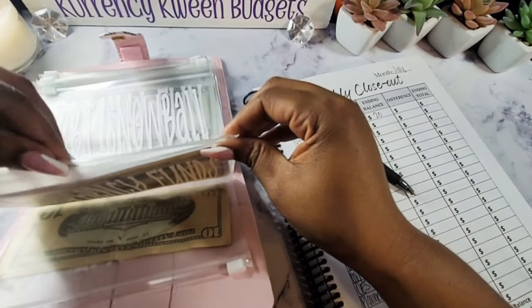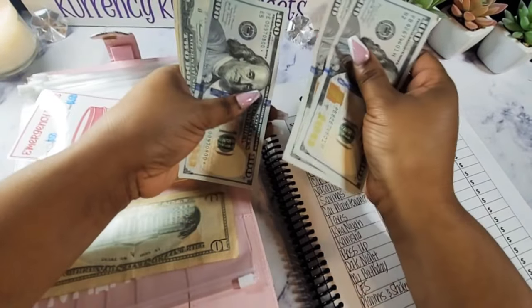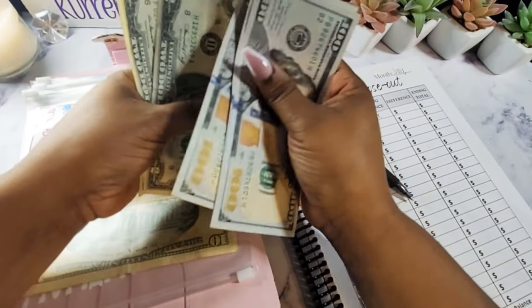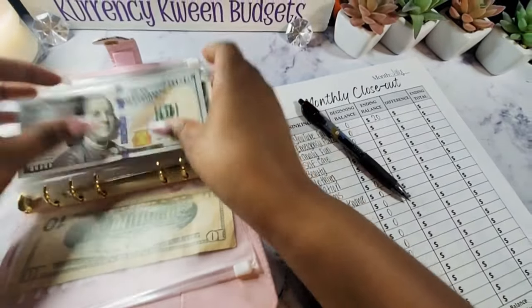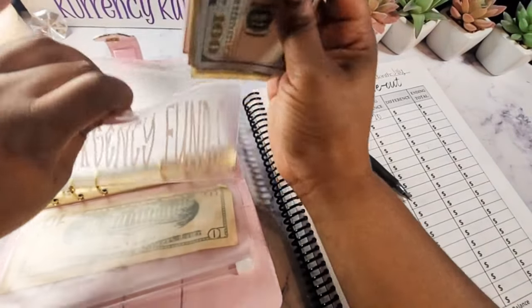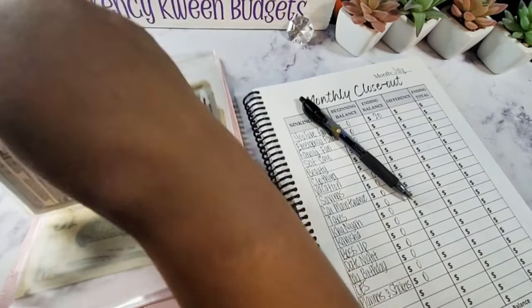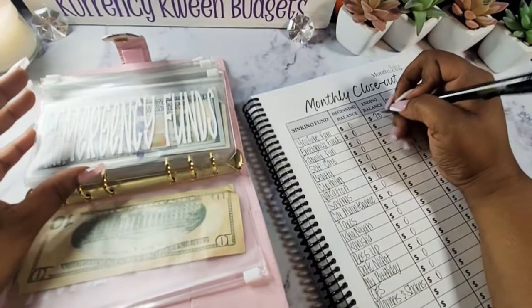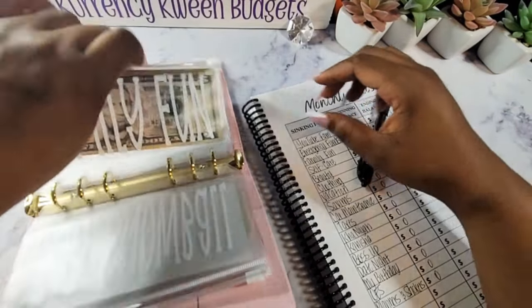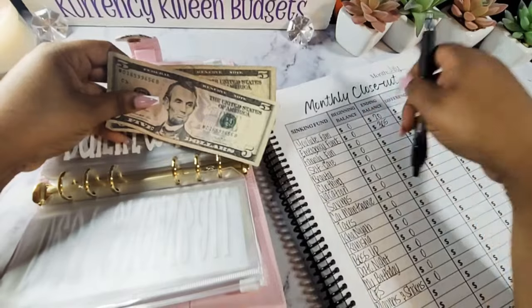For emergency funds, let's see what we have for emergency funds. I have 100, 200, 300, 302, 304, 305. So, for family fun, I have $10.